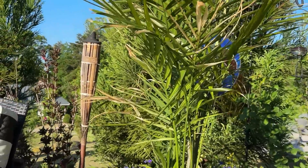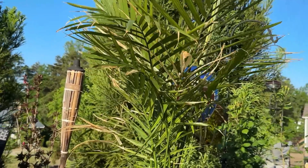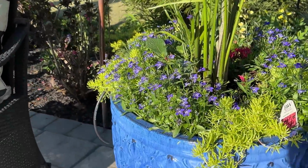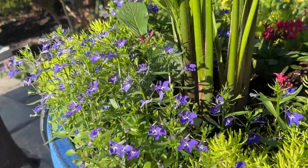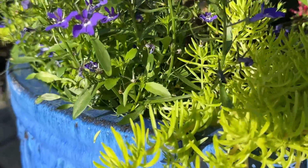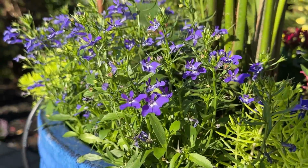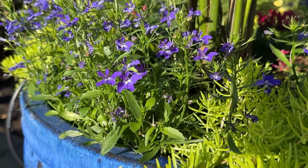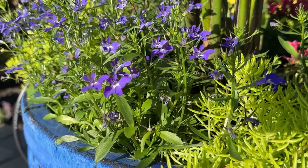I just bought an indoor palm. This one will not winter over for me, so I'll have to discard that, but it was just a cheaper palm. And then I didn't know how these blue flowers would look on this blue pot, but I think it looks really pretty because it's got that white eye.